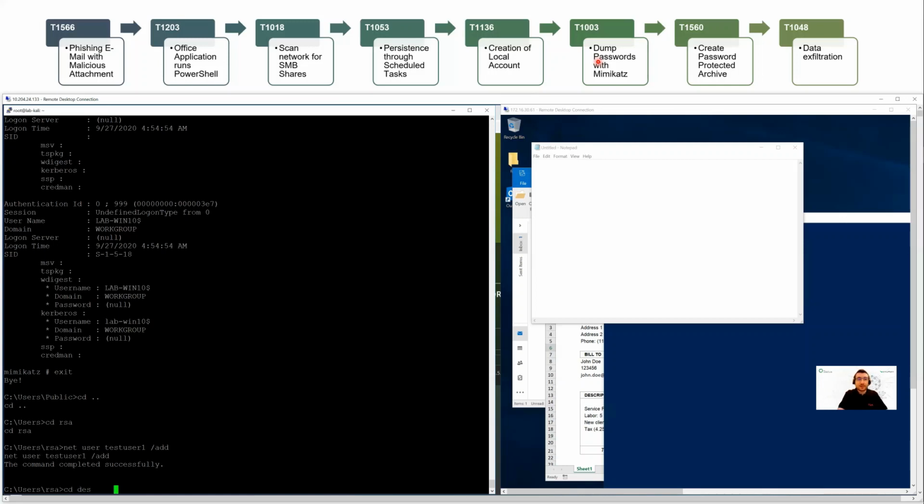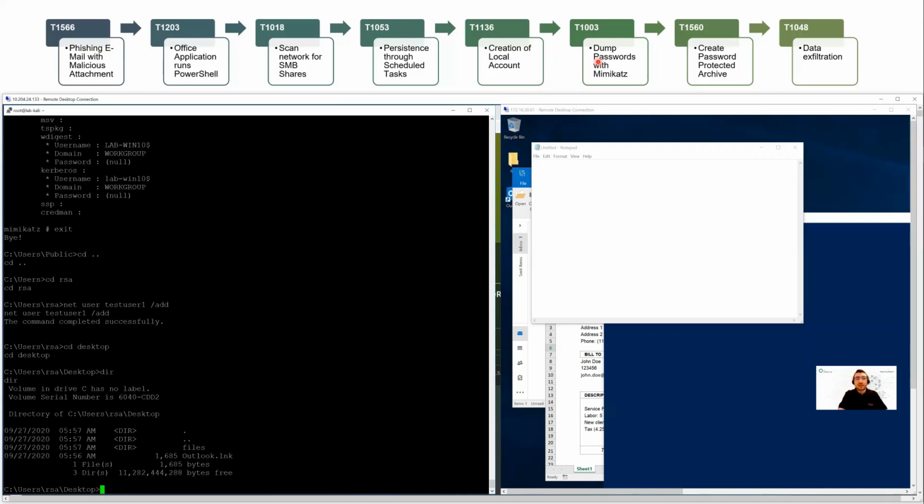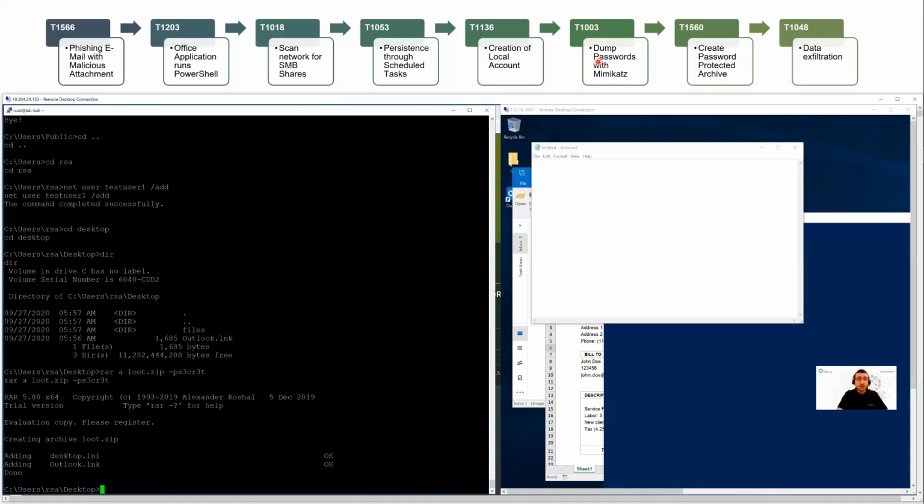He will go to the desktop, let's say, of the initial user. And let's say he wants to compress the content of the desktop and send it to his FTP server. So he will use the rar command, he will create an archive, and the archive name will be loot.zip. And he wants to add a password to protect the zip file. So -p is the argument for that. And he will choose a password for the specific password protected zip file. So by doing that, this creates the zip file.